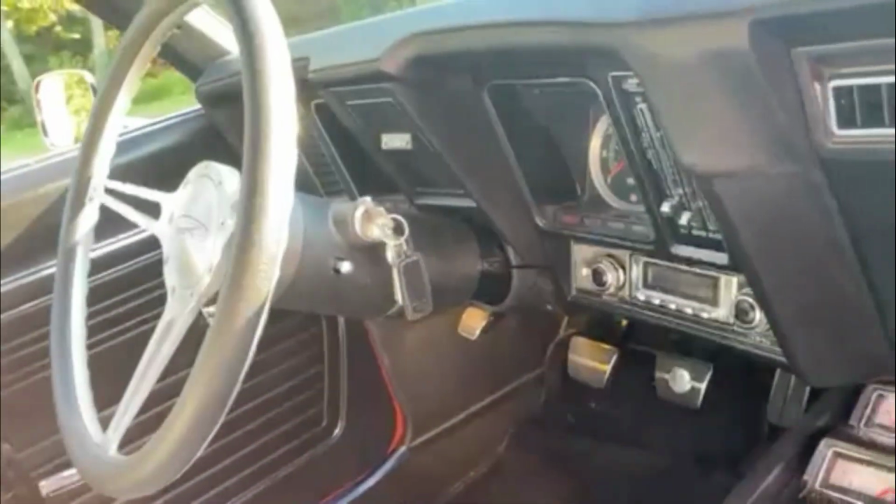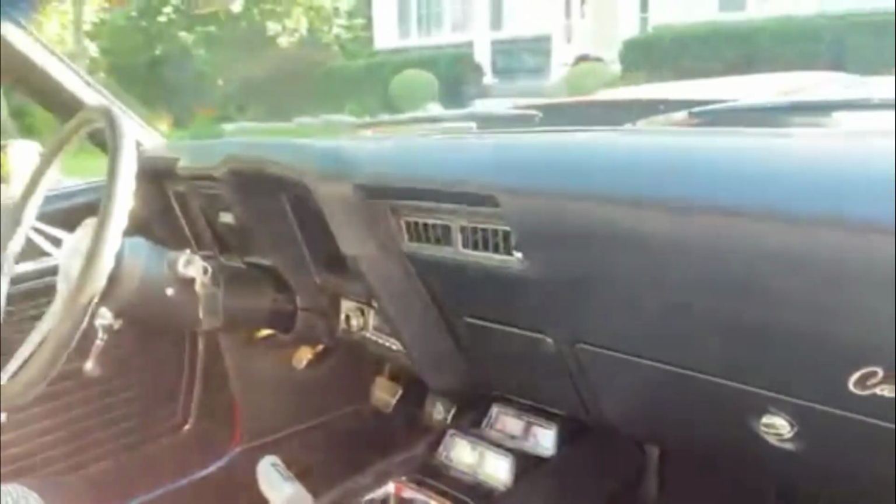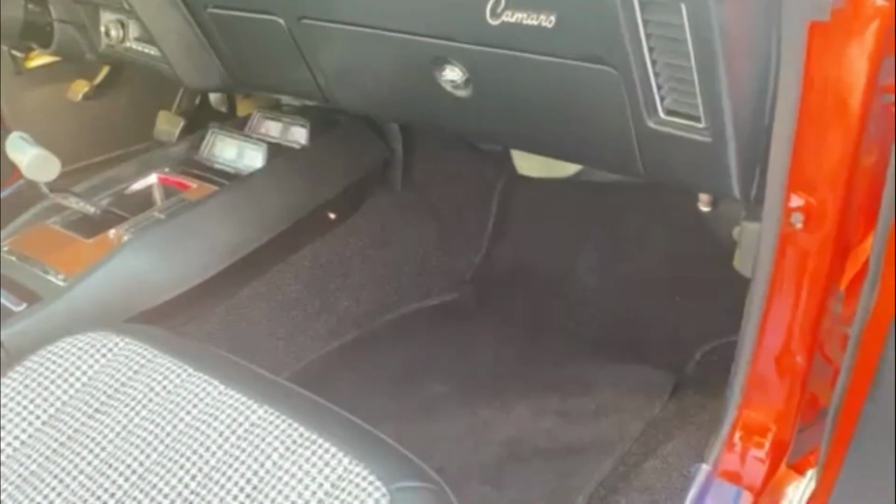How nice is that? It does look brand new. It's an all new steering column. Tilt wheel too, huh? Yep. It's a Flaming River steering column. Nice. Back seat, nice. Everything looks brand new.